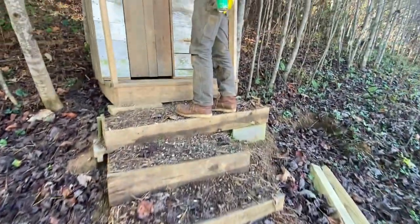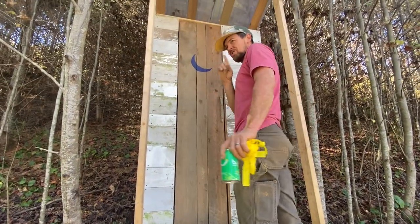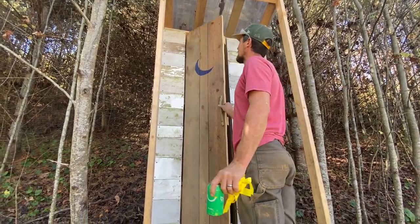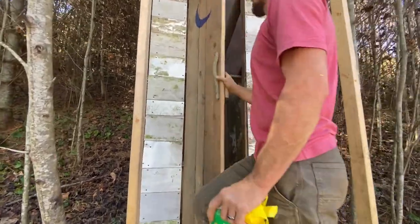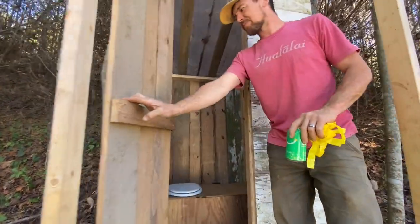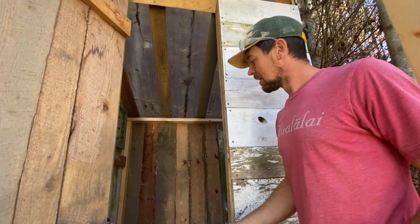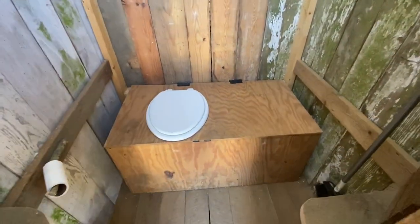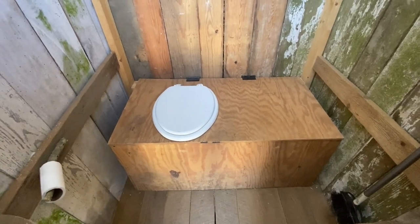The only non-recycled item, I had some 2x4 lying around, so I used that for the roof. I didn't really need to, but I did. This is a door with this epic wood handle. And then we have the toilet box, which holds the composting toilet and the shavings.